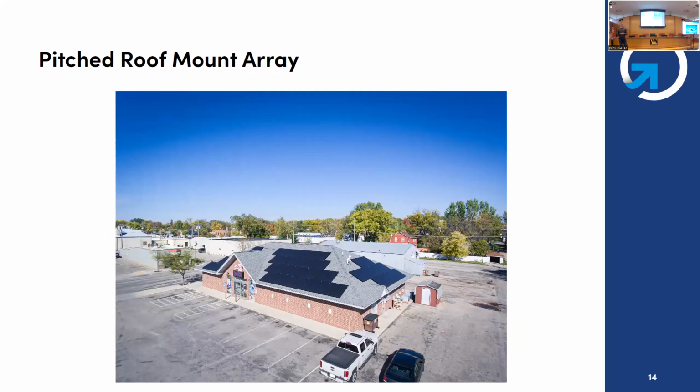And then a pitched roof mount array. For those interested more in a residential type array, when you have shingles such as this municipal liquor store in Morris, Minnesota, we'll put on racking that basically penetrates into the purlins, and there's a sealant that goes in that penetration, so no leak concerns.